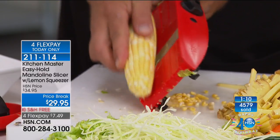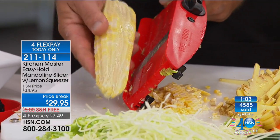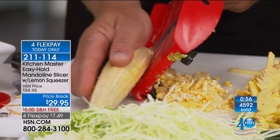Just for corn off the cob. Mm-hmm. I went out to the Iowa State Fair one time. They had a corn stripper that they were selling at the state fair. Right. All it did was take corn off the cob. They sold it for like $30 and sold a ton of them. Yeah. $30 for a corn stripper.